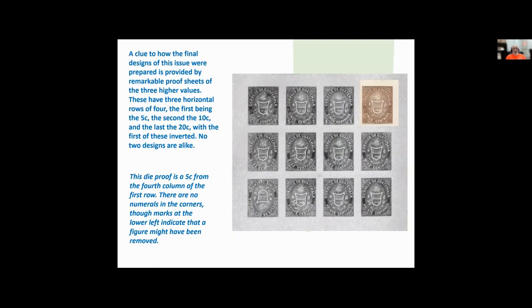So there's a remarkable proof sheet of the 3 higher values. This is a copy of the sheet. I don't know if this sheet still exists or not, but it actually shows the 3 higher values, the 5, 10, and 20 centavos, and it shows them in different positions and slightly different designs. You'll notice there's an actual stamp in brown from the upper right-hand corner. This is what the items in the sheet look like.